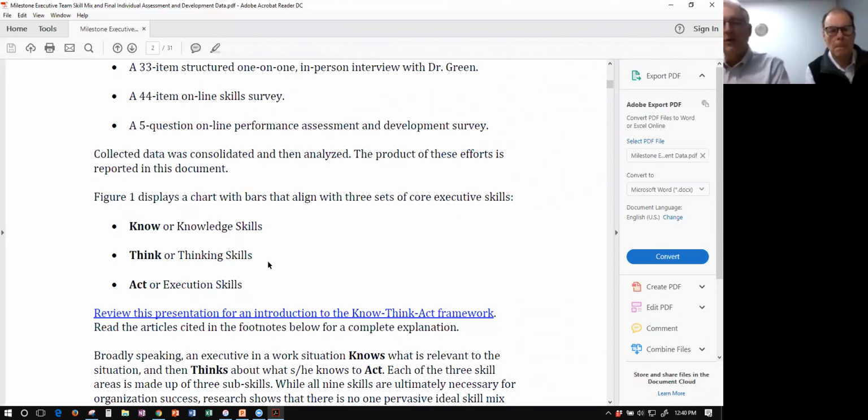What am I going to do? What am I trying to do? How am I going to deploy the resources towards that end? And then when I do something, stepping back and saying, now, what did I learn from that? And sharing that with others on the team, and then coming back at it again at a better level, as opposed to just going to do more stuff. So that's what we're finding over and over is a real weakness.